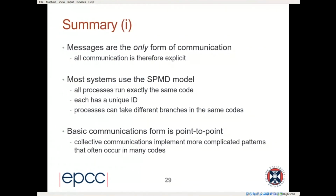Summary: messages are the only form of communication. If you're not calling a send or a receive, you're just running a program, doing your own thing. You're sitting in your office, working away. When you want to do communications, you actively pick up the phone or send an email. So MPI has two distinct modes: calculation, where you're just running normal code on your own data, quite happy; and communication, where you issue sends, receives, or collectives.